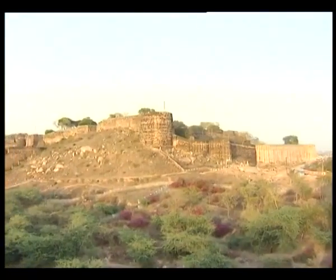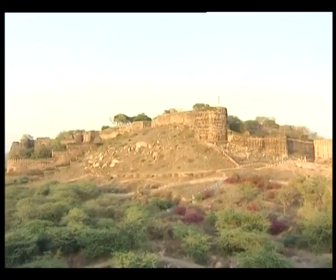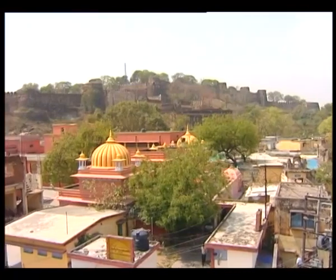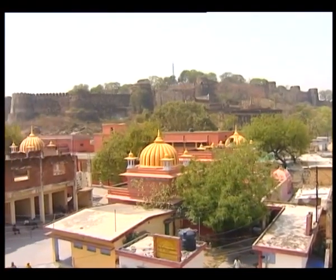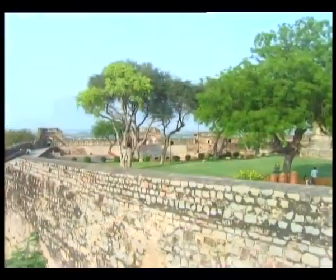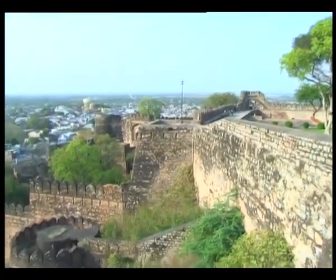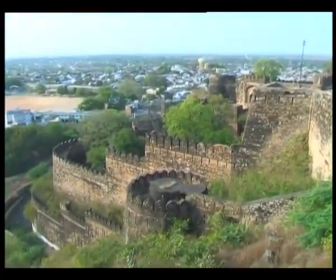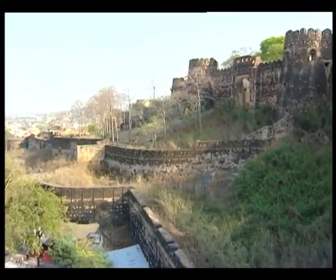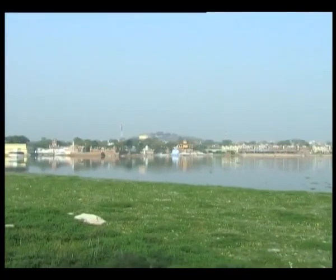Jhansi changed the course of Indian history. The land is redolent with memories of the people's beloved queen, Lakshmibai. She restored our lost self-respect and self-confidence. She inspired us to resist injustice and exploitation. This is what has made Jhansi a pilgrimage for every patriot.